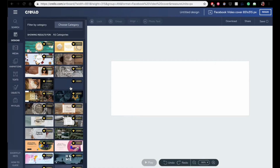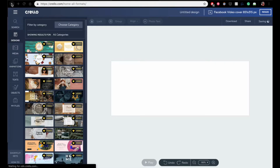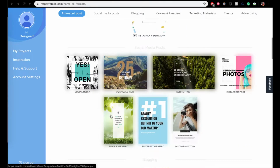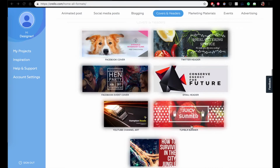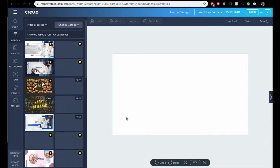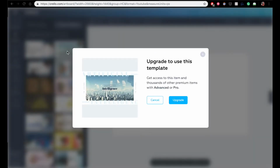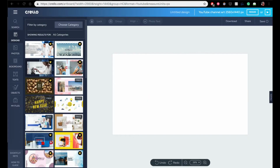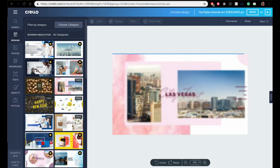And let's see. So this is one of their premium features, which is the reason why I probably didn't know about it, because I don't use the premium features. So we're going to go ahead and look at some of their other free things. And let's go ahead and go to YouTube channel art. And you saw that they had the dimensions already chosen for you. And all you have to do is, let's see, we have to click one that says free, or else if you click one that has a diamond, that means it needs a premium account. So you have to upgrade your account in order to be able to use it.